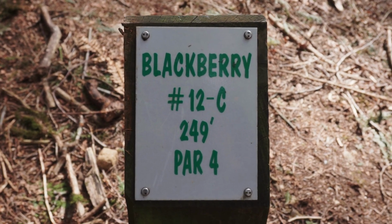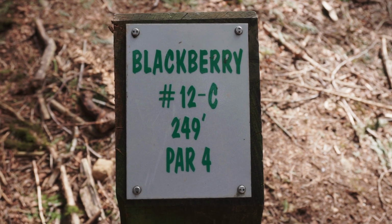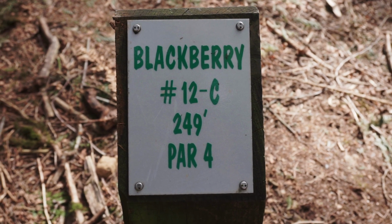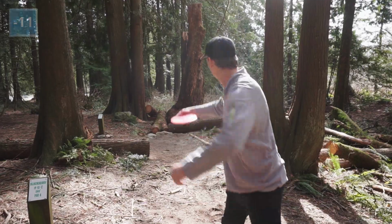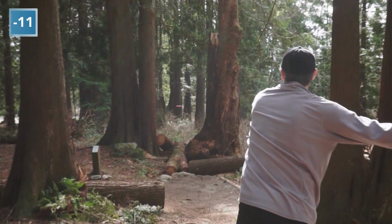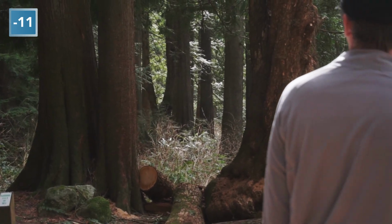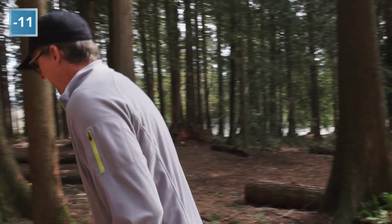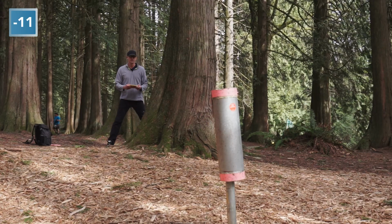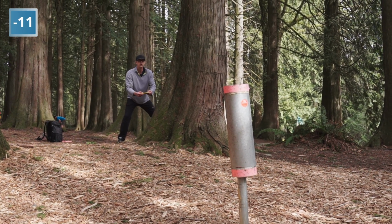All right, on to number 12, 249 foot par 4. Again, the theme of this course, small tunnels to try and hit. I'm going to pull out my Mako 3 again. Right in front of me, hit the gap. The Mako just glides so well. And it came down there right off the green, I believe. Mako 3 is on fire. It's always good to give the disc credit, but also when you miss, you blame the disc, never yourself.